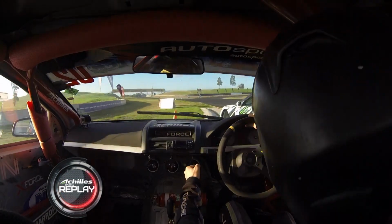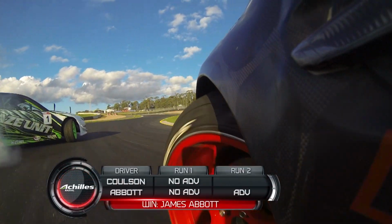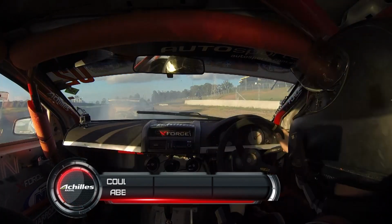You can see here Coulson struggling a little bit with the slower entry speed of Jabbett in front, but then bang, out of the slingshot up the hill. And it is Jabbett who gets the points that he so desperately needed after being out early at round 1.